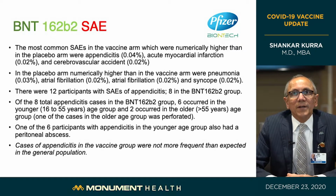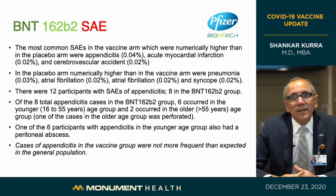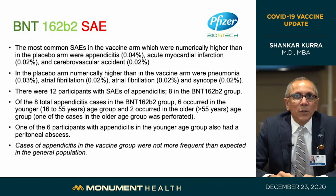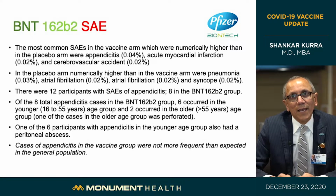So let's look at those severe adverse events. The most common in those that received the vaccine, there were a few cases of appendicitis. They accounted for 0.04% of all the participants. Heart attack, 0.02%, and then stroke, 0.02%. And in those that were in the placebo arm, in other words, they got a saline injection, not the vaccine, they had pneumonia, atrial fibrillation, which is a kind of rhythm abnormality of the heart, but that's also 0.02%, and then syncope, which is fainting, 0.02%.